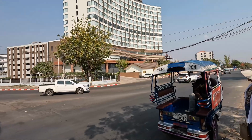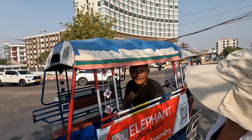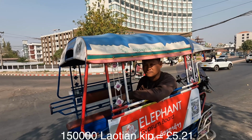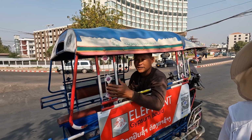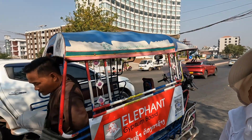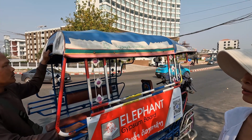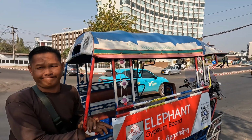So we just asked the guy now how much it is. Hello? Tuk-tuk for 2 people, 150. How much? 150,000 kip. 150,000 back to the hotel. 2 people. Yeah, Laos. So that's 150. It's about $6. Yeah, okay. About just $6. Okay, $6. $7. Yeah.